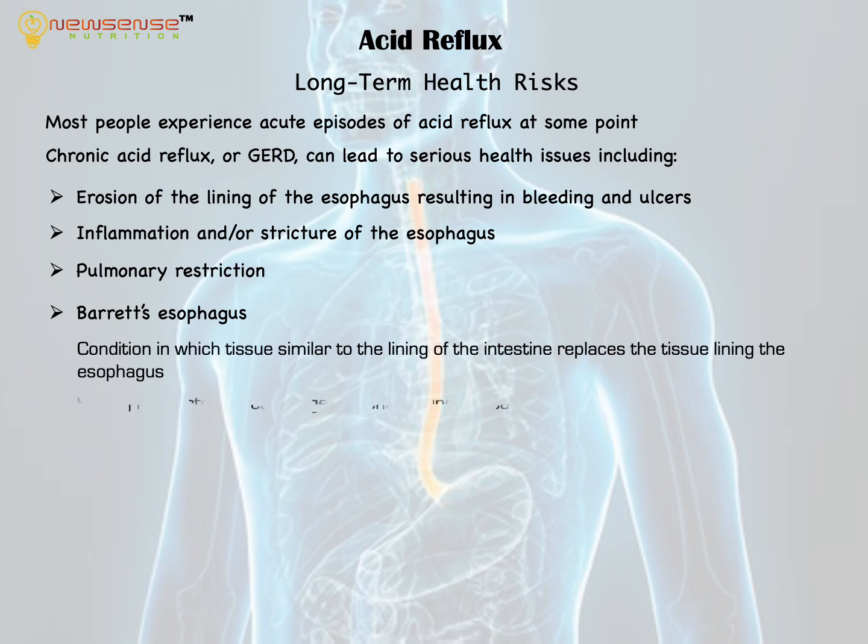and Barrett's esophagus. Barrett's esophagus is a condition in which the tissue that's similar to the lining of the intestine actually replaces the tissue that's lining the esophagus. And this is a very, very strong risk factor for esophageal cancer.